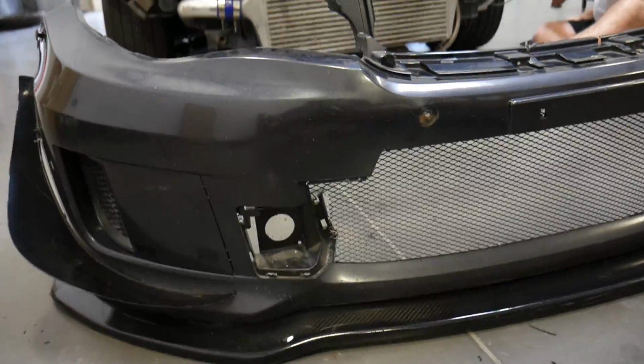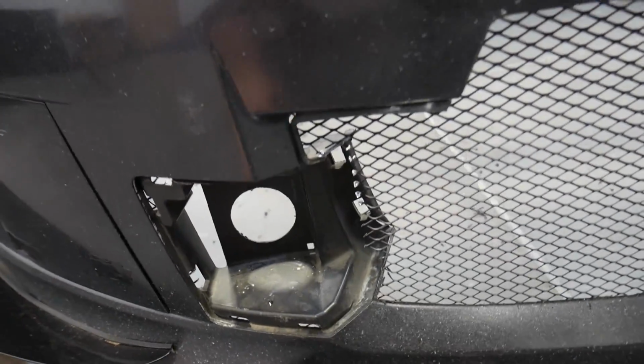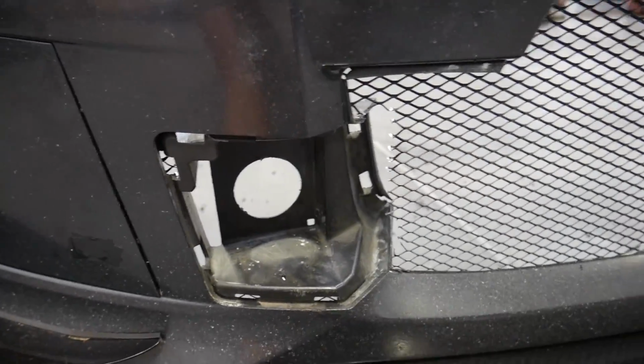All right, guys, so we got it mocked up in there. I went ahead and just cut out the piece for where the tow hook goes, make it a little bit easier, but there it's mocked up.